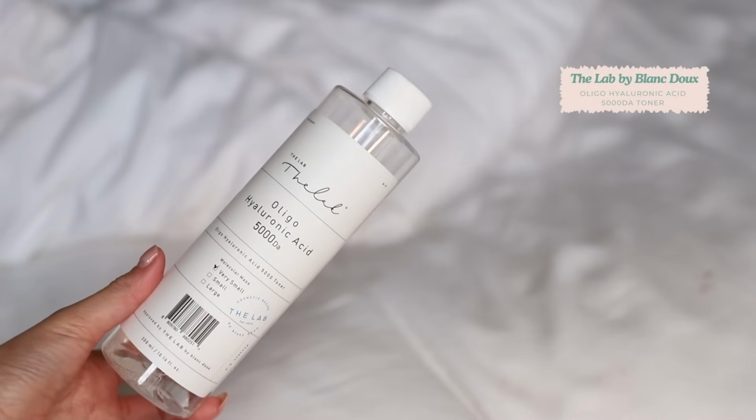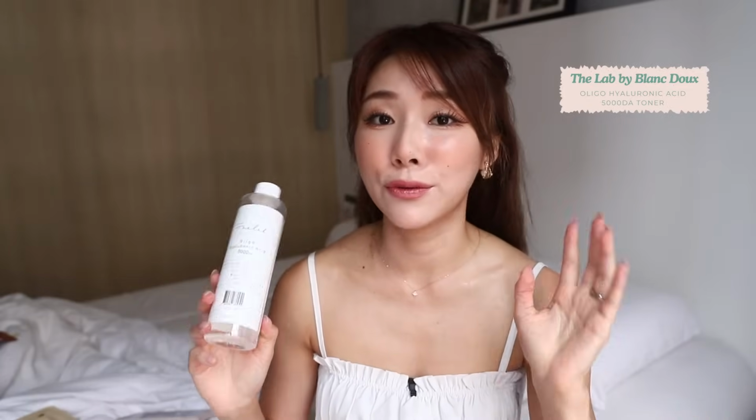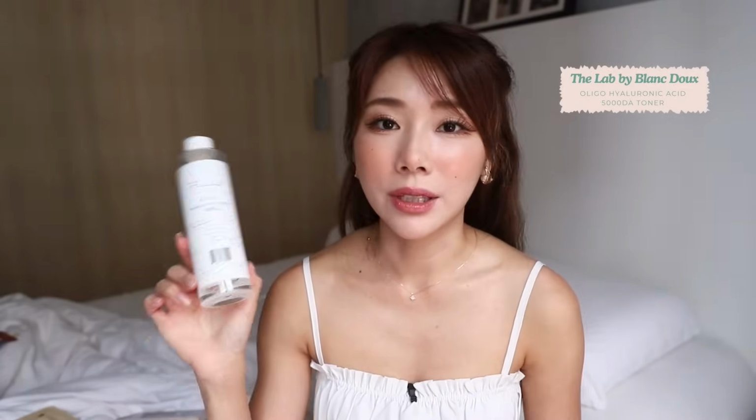The Lab by Blanc Doux, you guys know, I actually love both the deep toner and the original toner. I only have the original toner here with me, but the deep toner is also very good, and in fact I use the deep toner more. The best toner, like hands down. I think I've used at least like 10 bottles of it. It's so multi-versatile, and I've tried so many.